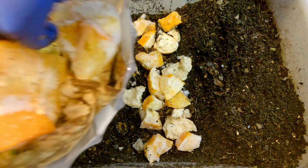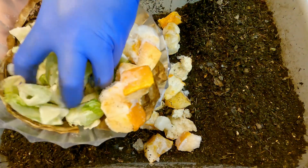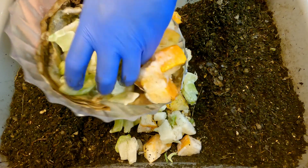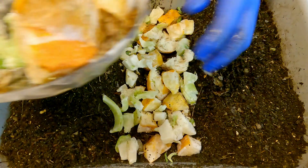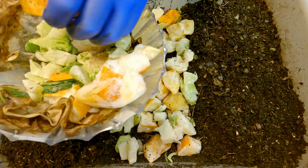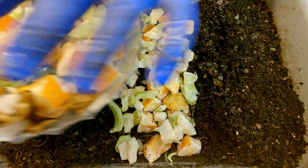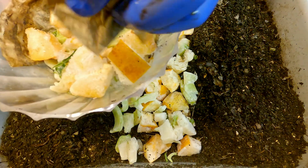So let's start introducing some of this cauliflower as well. I think all of this stuff is going to dump out a good bit of moisture too as it thaws. This stuff probably wouldn't do so if it was put in here freshly cut or freshly processed for cooking. But by freezing it first, I believe just the freezing and thawing process itself is going to cause a lot of the moisture in this stuff to just come flying out right into the bin, which is exactly what we're hoping for here.